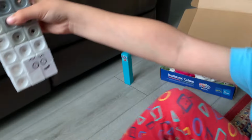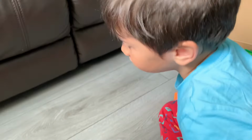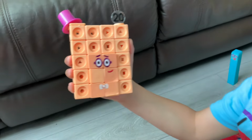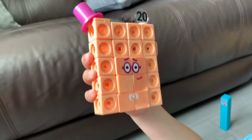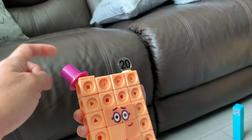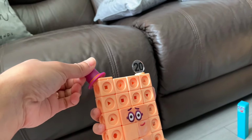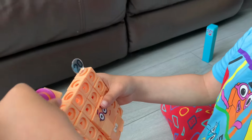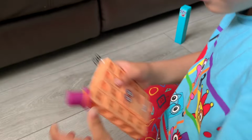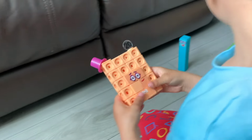Let's do this. And last, we have number 20. Number 20. Look at this. It's awesome. Yeah, he has a hat on. Purple hat. Didn't take that off as well. There we are. We're complete.